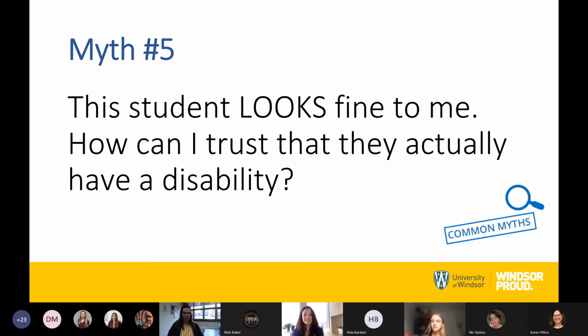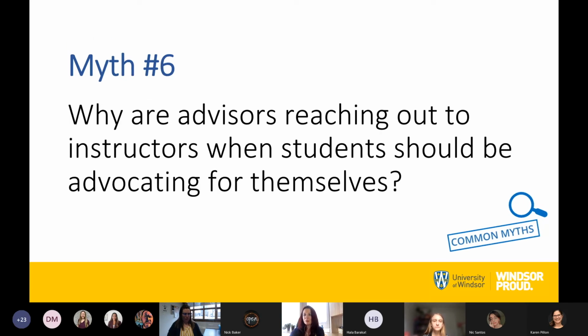Thank you. Myth number 6, why are advisors reaching out to instructors when students should be advocating for themselves? So in some cases, SAS is contacted by students who are unable, due to their circumstance, for example, they are in the hospital or are experiencing a flare-up, to connect with their instructor. So the advisor will reach out on their behalf.